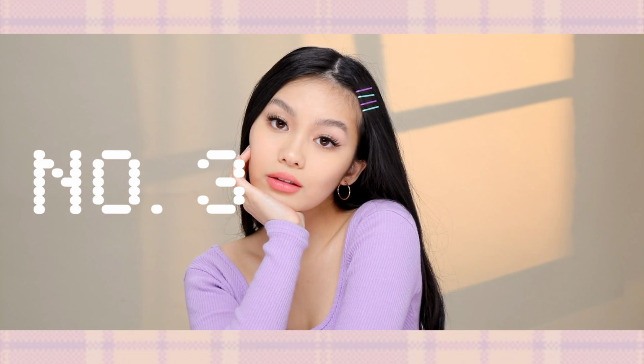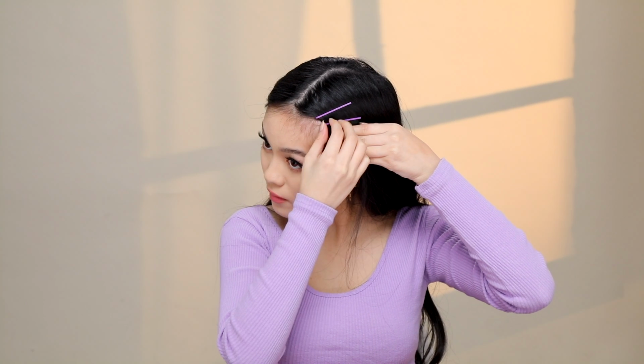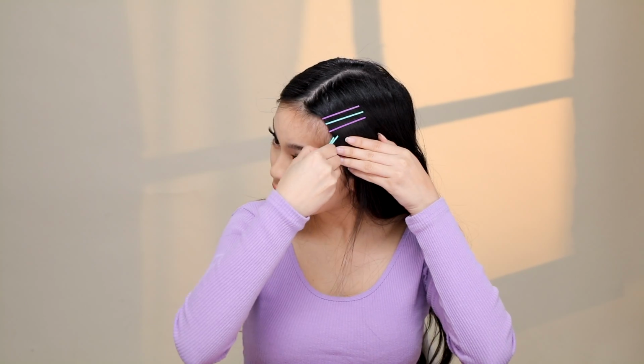I'm working with second day hair and sometimes it looks flatter because of product, so style number 3 and 4 are my go-to when my hair is looking a little too flat to revive. All you need are some different colored bobby pins. It takes like a minute to do and you're ready.